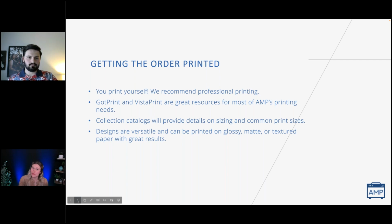2 places that we recommend are GotPrint and Vistaprint. These are websites. You can go and look them up, kind of look at their prices, talk to them, see as you'd like.